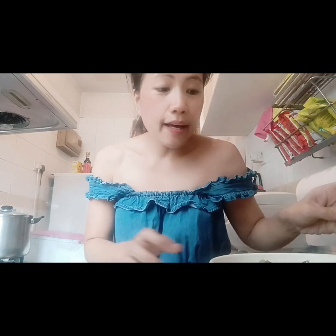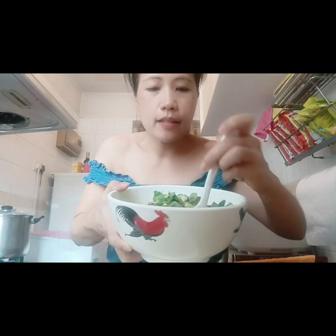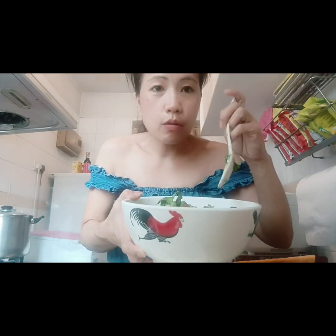Ayan, guys, tapos na ako kumain ng salad ng aking lunch, guys. So marami akong nagawa na salad, guys. Aking tuna avocado salad. So, may natira pa ho, guys. So, kakainin ko pa to ng dinner mamaya.